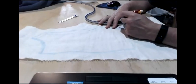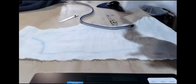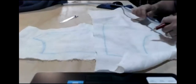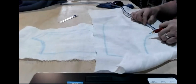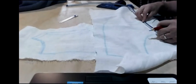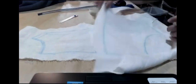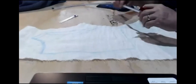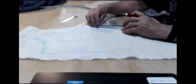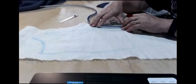So again, on the front piece there, on the side seam, this is where the curved ruler definitely helps. Yeah, so I'm right at 6 inches on the side seam. So I'm extending this one out just a little bit, and quite a bit.